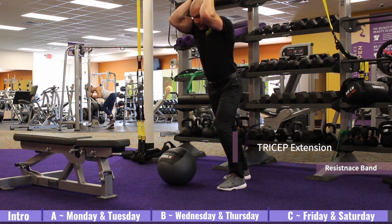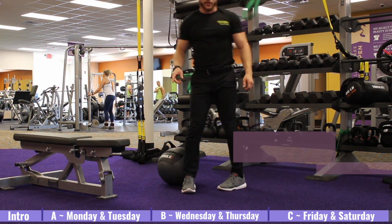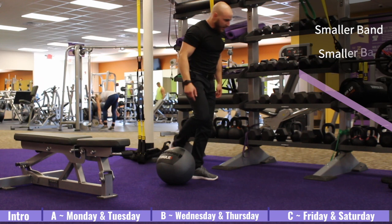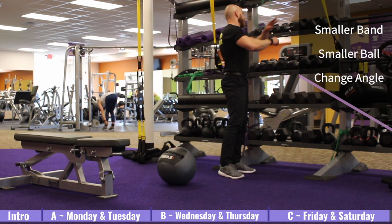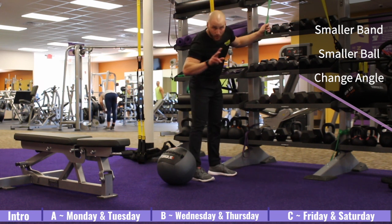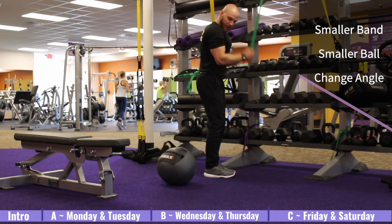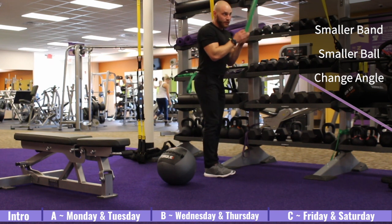Smooth and steady. Again, reduce the size of the resistance band, reduce the size of the ball. If it's a little too difficult reaching overhead, we can drop that resistance band down or just spin the body and face so we can have our elbows nice and tight to the body in front of us for our push downs.